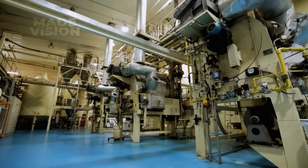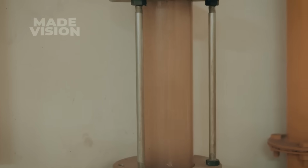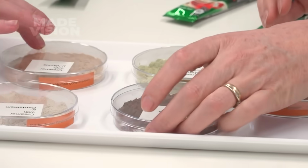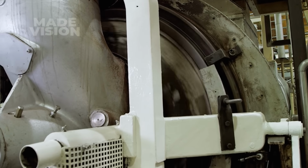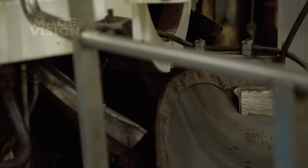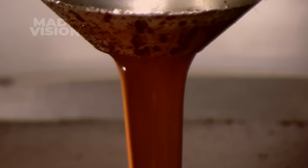The cocoa nibs are now poured into these giant rotating roasters. Nestlé guards their roasting temperatures as a trade secret because it's a key detail that can alter the KitKat's signature taste. After about an hour, the roasted nibs drop into the grinder, where they're transformed into this thick, smooth chocolate liquor. It's a dense, wet paste that contains no alcohol despite its name.